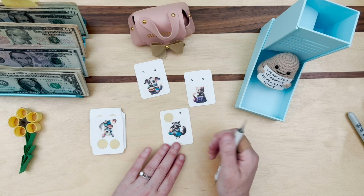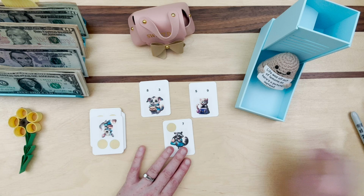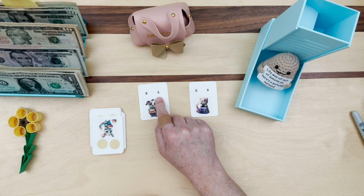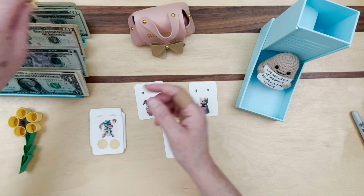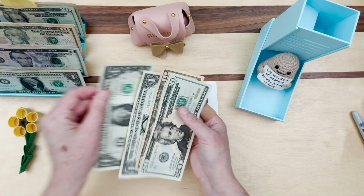Okay, I think we had been getting smaller numbers because I feel like we had bigger numbers today. So I'm going to stop here, only scratch one on this card. We have 9 plus 5 is 14, plus 3 is 17. 17 plus 8 is 25, 25 plus 7 is 32. So $32. And to me, that's the perfect amount for this week.